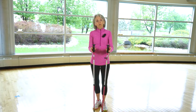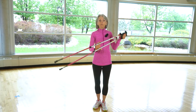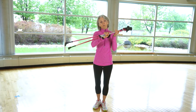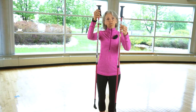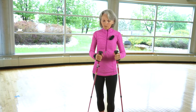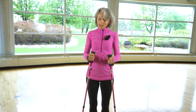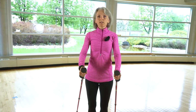Okay, let's talk about the equipment now. Besides having a good pair of quality walking shoes, the poles are the most important part of the equipment that you need. So I'm going to take you through and demonstrate the use of the poles and how to get them set up. First of all, you'll notice on the top of the poles, they'll tell you if it's a right hand or a left hand. So you want to ensure that you have the handles in the appropriate hands.